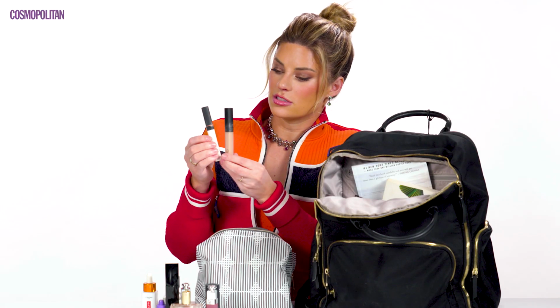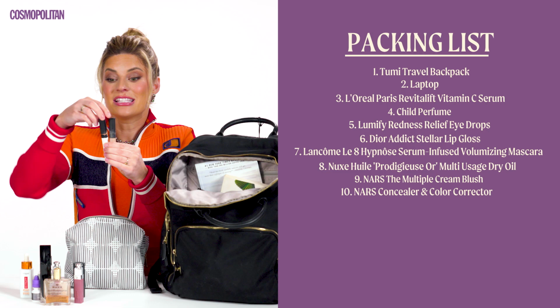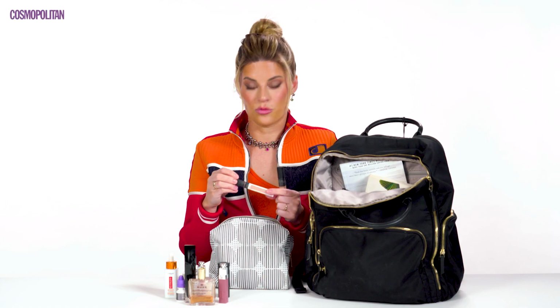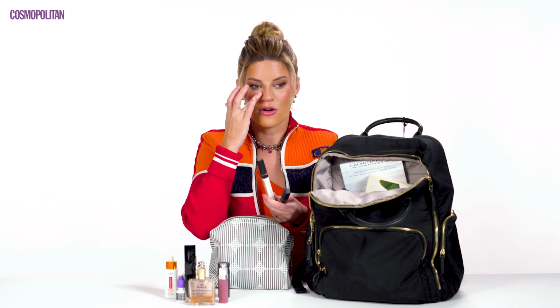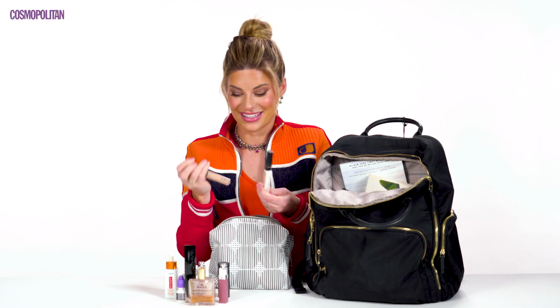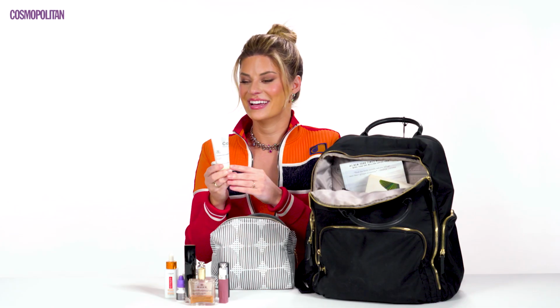This is my NARS concealer. This is a color corrector. So if you're like me and you don't really sleep and you get really crazy eye bags, this color corrects it. So you just put it over the really purple eye bags that I have, maybe you have them too, and it neutralizes the color. And then you pop this puppy on and it's like nothing happened. It's like you get 8 hours of sleep every night when you don't. Life hack.